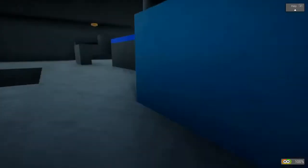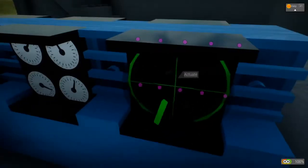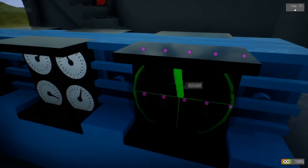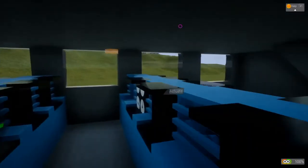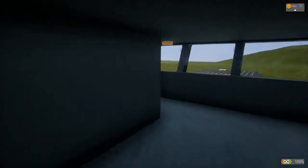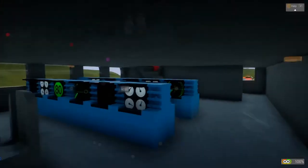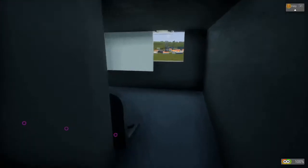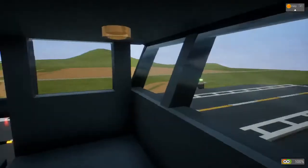And the first place I'd like to take you is down here to this. It's a working radar dish. I have never seen this before. Love that feature. It's not super detailed, but then again, it is very big, so you have to keep the brick count at a decent level as well. Briefing area, I presume.